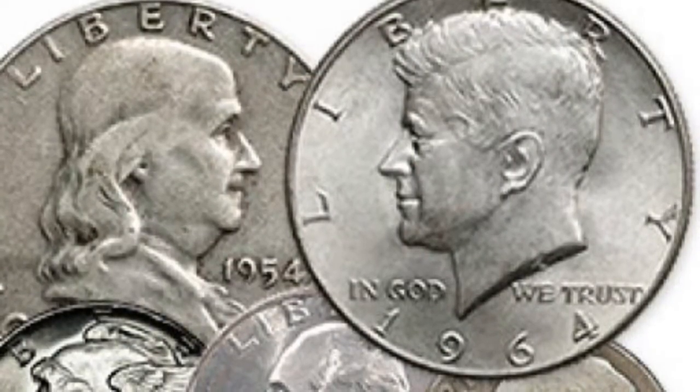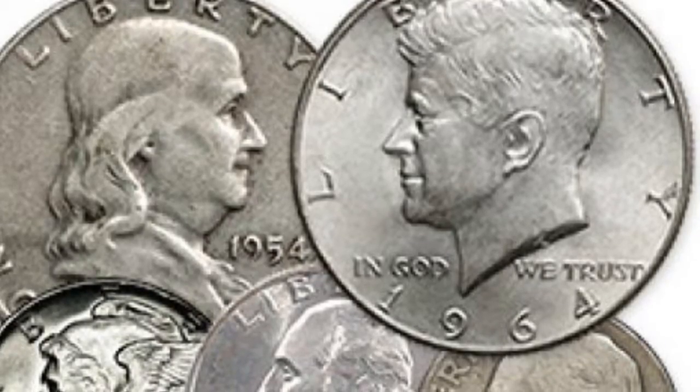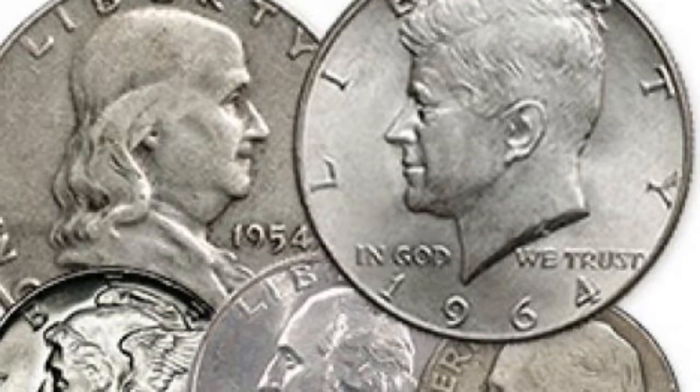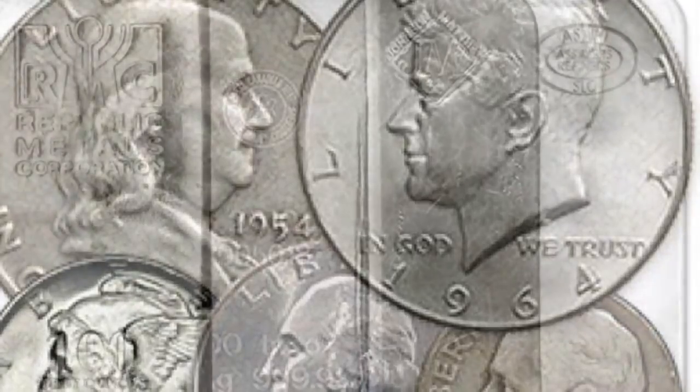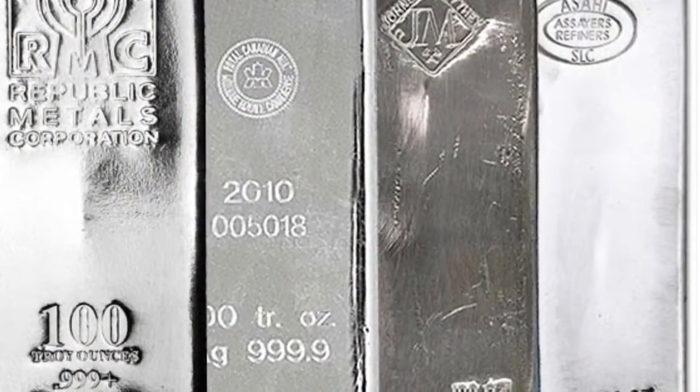Hey guys, welcome back. I wanted to take a second and talk mainly to the new stackers out there. Obviously, there's probably not as many as there were a couple of years ago, with the cryptocurrency craze and everything else, but now is still a great time to stack, especially if you're looking at silver.